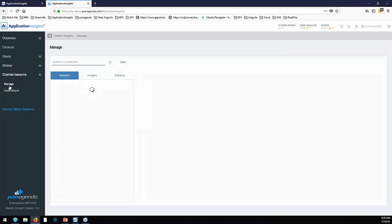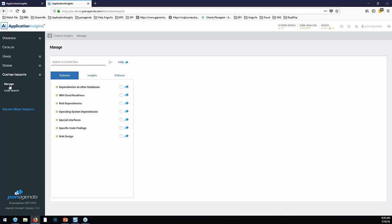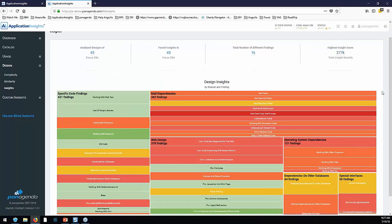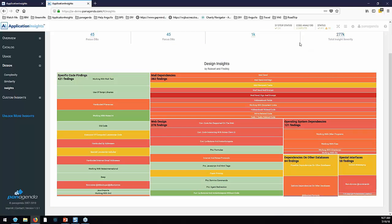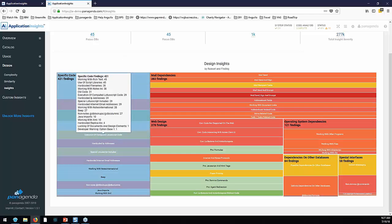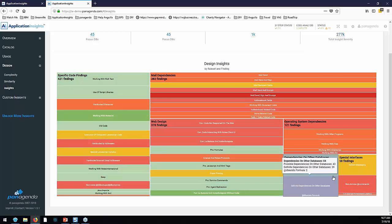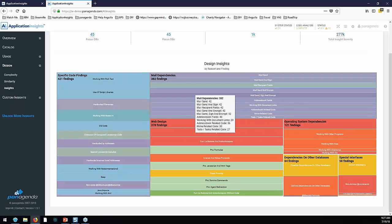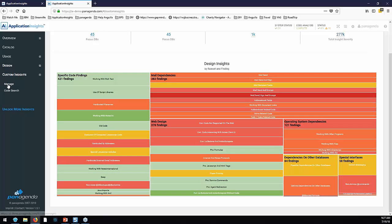Okay, skipping right ahead before handing back over to Richard. The last thing I wanted to share is, no, I want to go back because I told you I would, to the big insight screen. I talked earlier about dependencies and things that we surfaced. What I showed you earlier was specific to that database. This one is specific to your entire environment. So what specific code findings that we flagged, as you may want to know about, are in the entire environment. Which applications have dependencies on other databases, which have operating system dependencies, mail dependencies, things like that. And again, you can drill down on all those and look at them specifically.